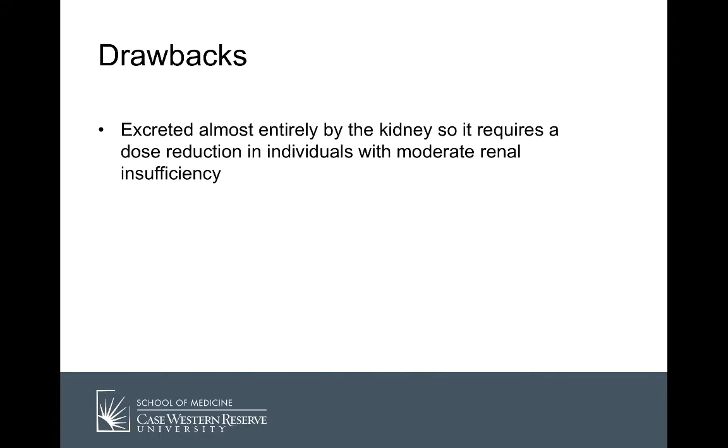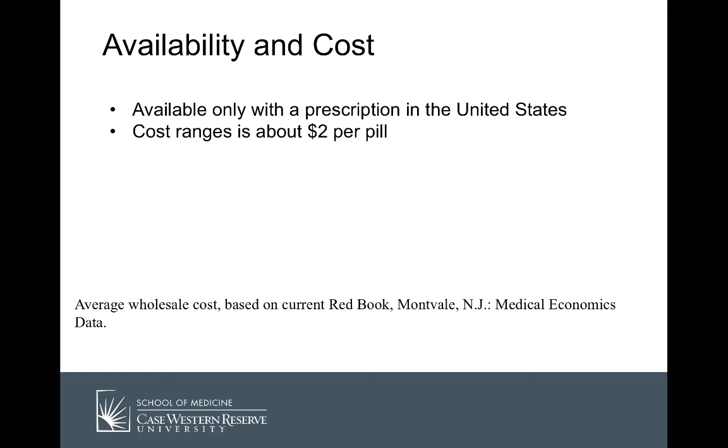There are drawbacks to how it is metabolized. It's excreted almost entirely by the kidney. So if someone has kidney impairment, then the dose of the drug needs to be reduced. Availability and cost. It's available only with a prescription in the United States, and the cost range is about $2 per pill if it's not covered by insurance. And this is 2 pills a day, so that's $4 a day.